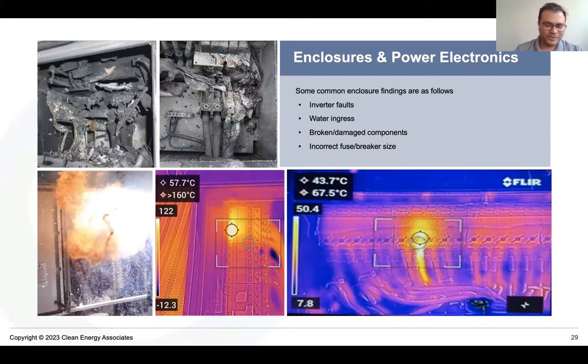Absolutely, Chris. I would like to highlight one of the pictures over here that shows the temperature of 160 degrees Celsius. This picture is where we found a loose screw that was not torqued. And this created a high resistance path for the current to flow. And you can see this equipment is rated for 75 degrees C or 90 degrees C, and the temperature that we are seeing on this equipment is 160 degrees Celsius.